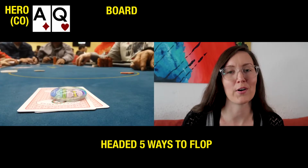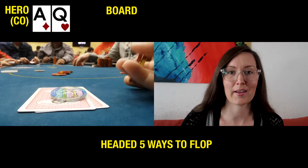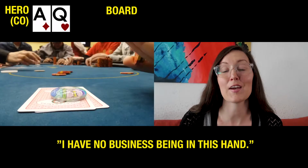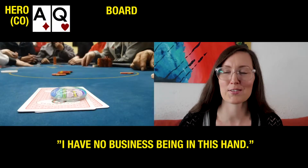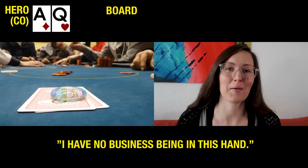The last player who called is actually in the hijack directly on my right. And he announces before calling, he says, "I have no business being in this hand." And he tosses in the chips to call. So that's always fun to hear when you're headed 5 ways to a flop.